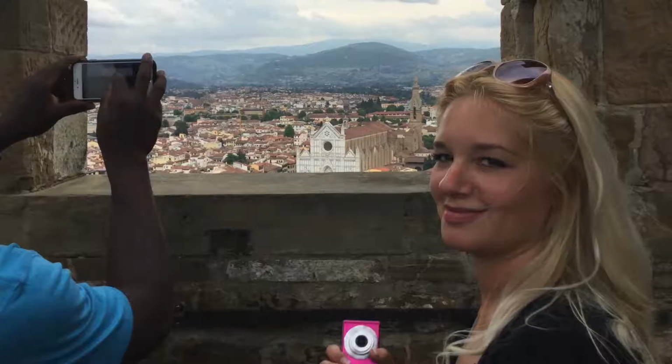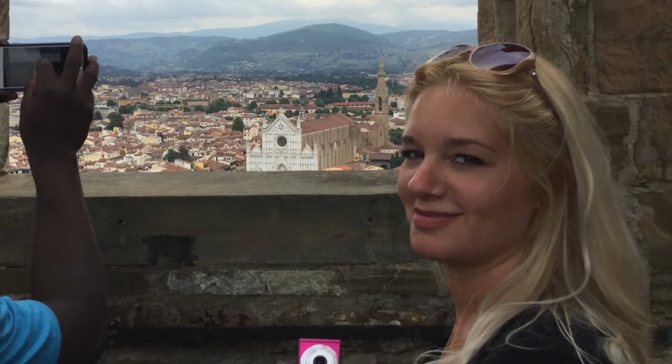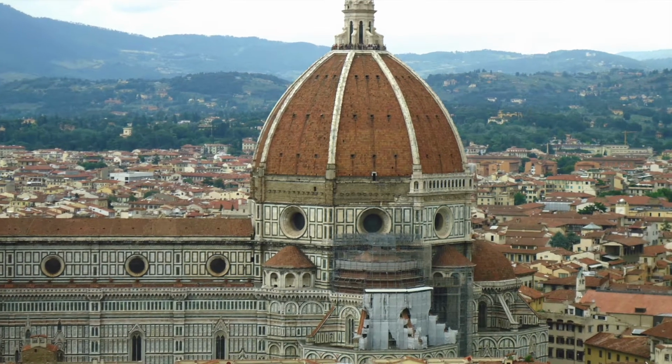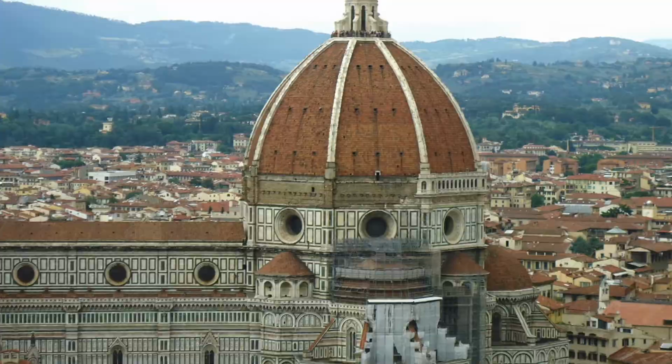There are also so many great photo-taking opportunities in Florence, especially if you can go to the places where you can see the Duomo, where you're away from the Duomo and you can take a picture of it, and maybe you can ask someone to take a picture of you standing in front of it. That's always really cool pictures. And I love the tones.